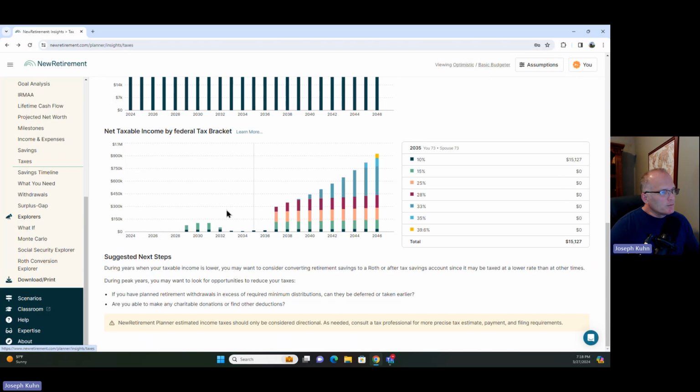I do not want to be paying zero taxes when I have these colorful bars at the end. That's a tax bomb. You wouldn't believe the number of friends that I have that are in their 70s that are pulling their hair out because of the tax bomb that they did not see. New Retirement puts it right there in your face.